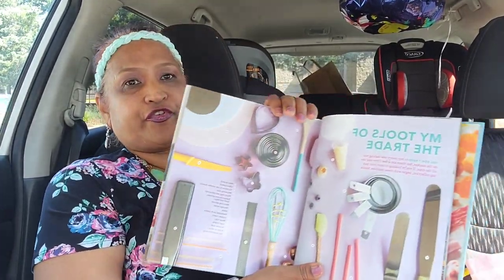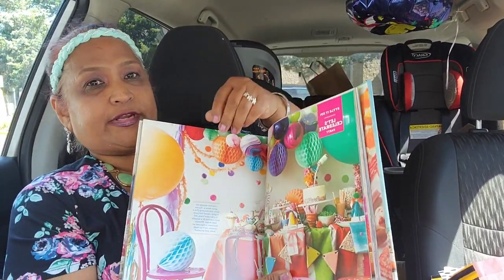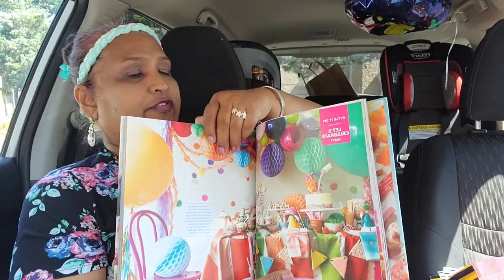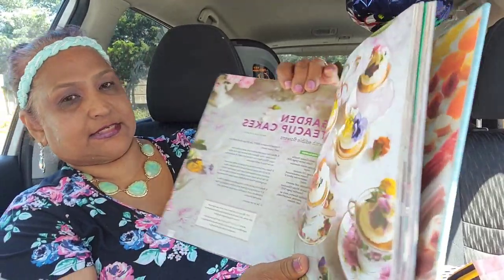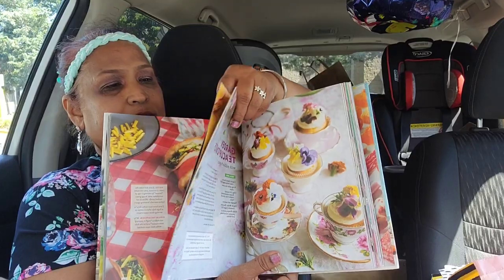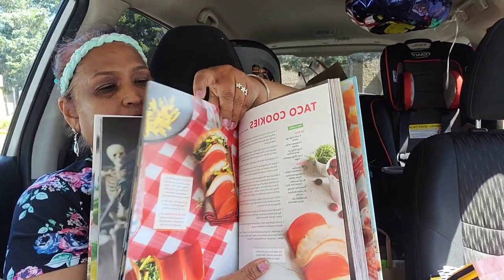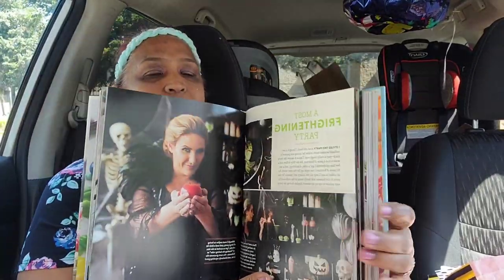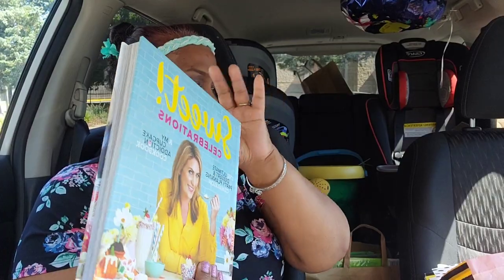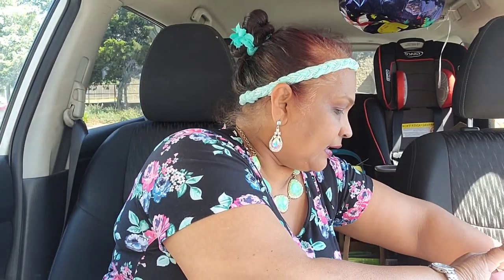My Tools of the Trade. Let's Celebrate. Look at that. How gorgeous. Really gorgeous. And then these are all the teas. Garden Tea Cupcake. Taco Cookies. Wow. A Most Frightening Party, or Halloween Party. So this book has a party for every occasion. Every occasion has a party in that book.